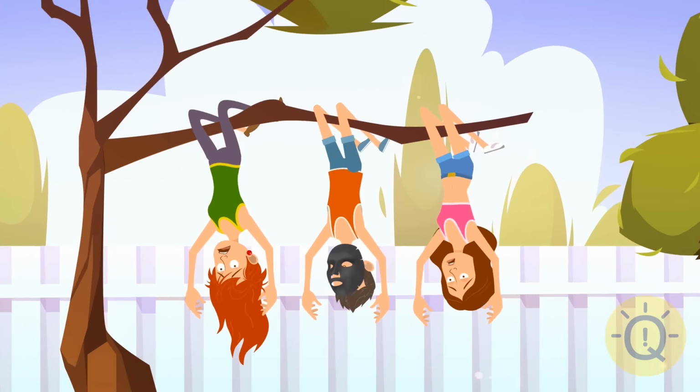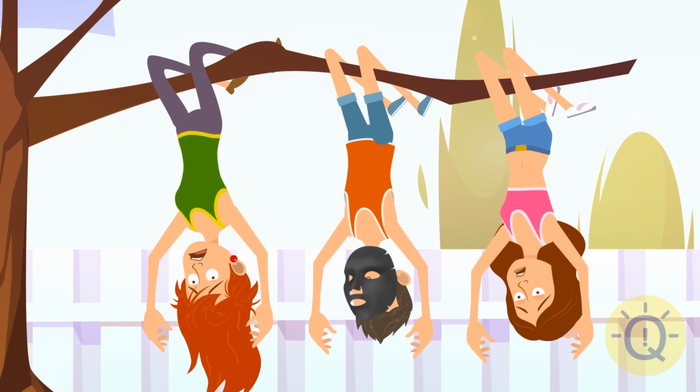Look at these three people who seem to be having fun. They're hanging from a tree, but one of them is a ghost. Can you guess who it is?